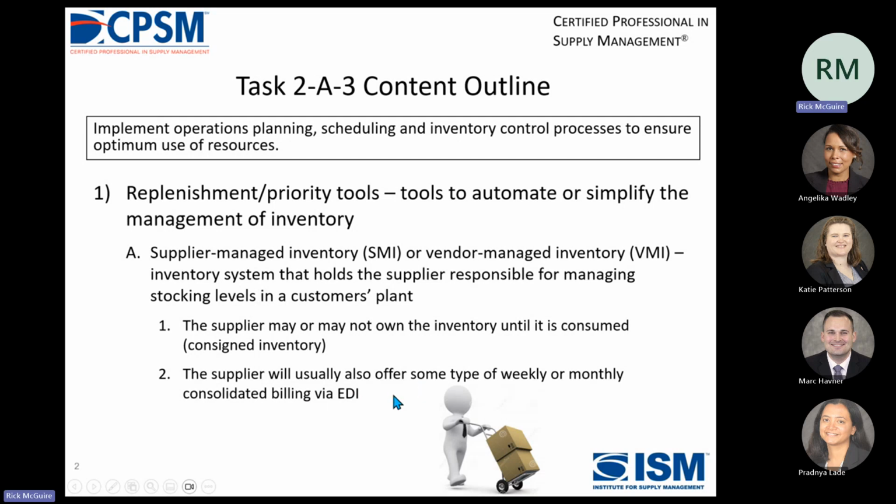The supplier will usually offer some type of weekly or monthly consolidated billing via EDI, which is how we deal with fasteners, because we don't want to have to keep track of every stinking screw. It's like, there's the bin, come in, fill it, send us a monthly bill. If you're off by a few, it's not going to matter.